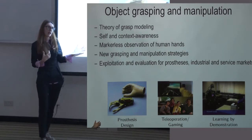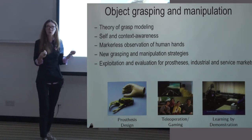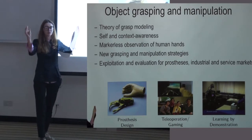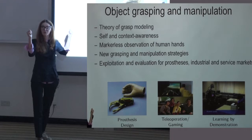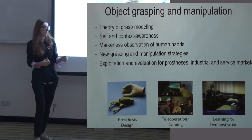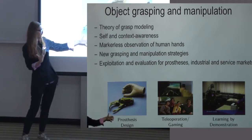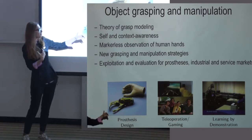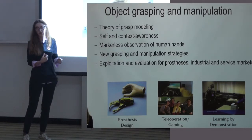So we use that with different types of machine learning algorithms, for example, to understand whether this motion or that motion or any other motion of the hand is something that is most common, and use that then to provide suggestions of how better prosthetics, more functional prosthetics could look like.